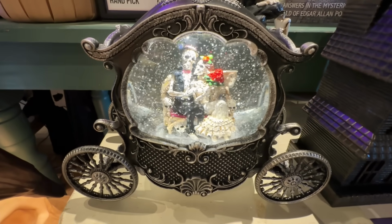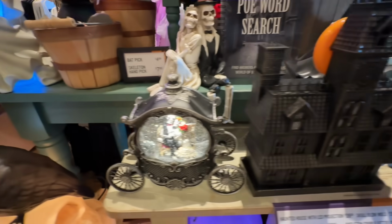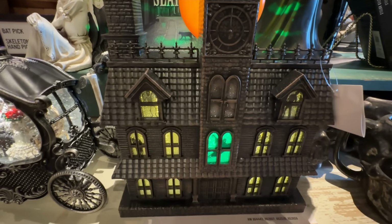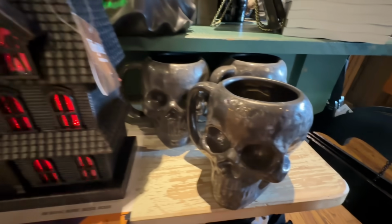Carriage glitter globe is $70. The haunted house with LED projection is $40. It'll project onto your wall. It's pretty good sound too. $8 for the mug.